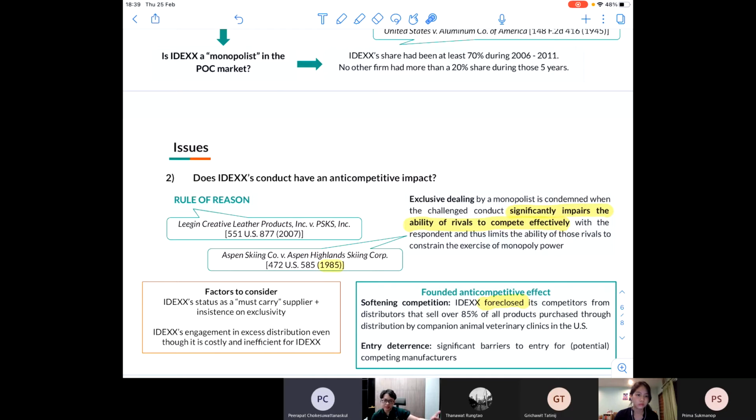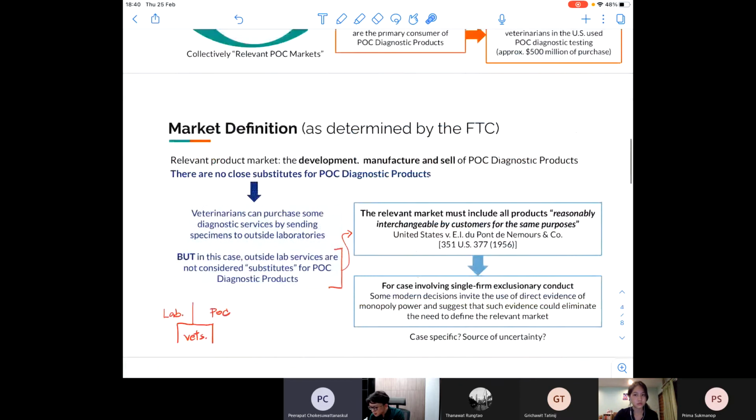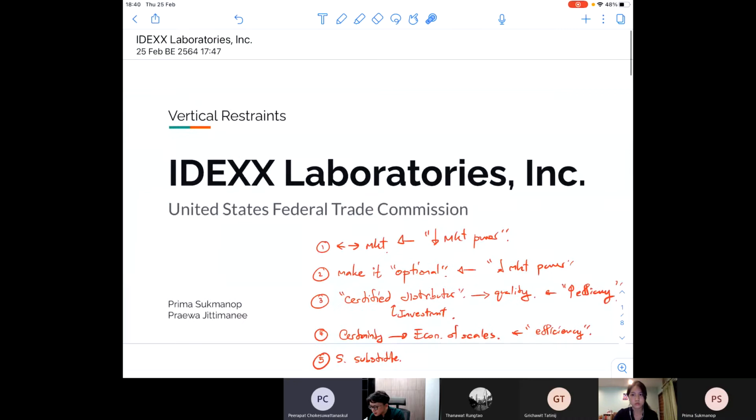One point today that you can take away from it is that there have always been changes in the way that the FTC approaches cases, especially vertical restraints, which have been changing all the time. There was a period during which they were so strict when it comes to vertical restraints, but more recently they have become more lenient, in a sense: if you can prove that efficiency increases, then it should be okay, even if you impair the ability of rivals to compete. So, yeah, all right, that's good.